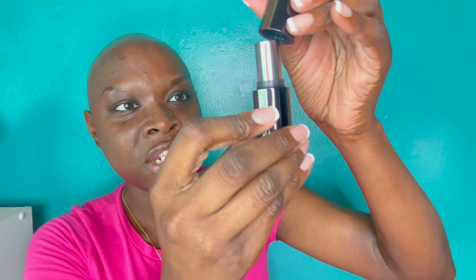For the sake of time, I'm going to swatch them and pick one that I want to wear today because I am still getting ready. So yeah, let's check this out. We have number 610, Blush Chenille. Look at this packaging. This is beautiful. And it has her initials, LM, at the top. This is Blush Chenille and the cap is magnetic too.